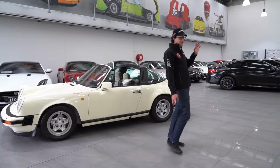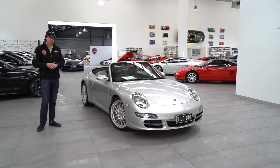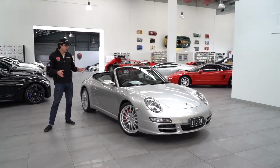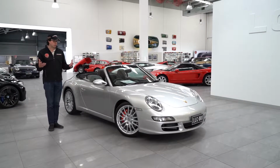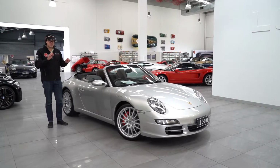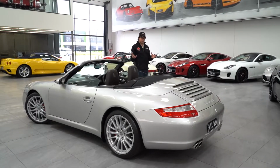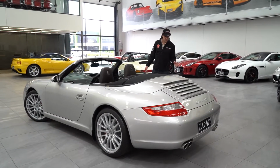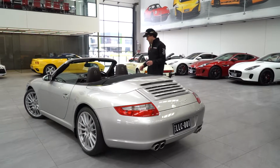Anyway, let's move on to the next very special car that we've got, and it's this, our 2006 Porsche 911 Carrera S. Now, you might look and go, okay, well, this looks like any other ordinary Porsche 911 Carrera S, but you'd be wrong, because this car is very, very special and very highly optioned. Initially, you're greeted with the Arctic silver exterior and the optional 19-inch Carrera S alloys, but step inside and things get a little bit interesting. Just come and have a look.